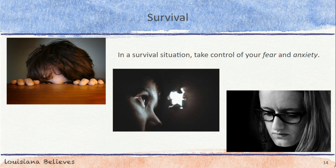In a survival situation, a person needs to make sure he is taking control of his emotions, especially fear and anxiety. If we don't control our fear and anxiety, we may shut down completely or make poor decisions.